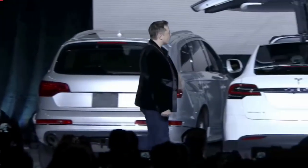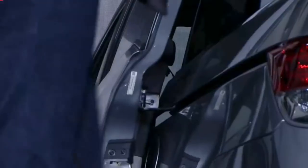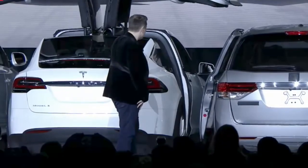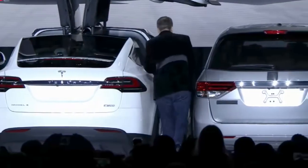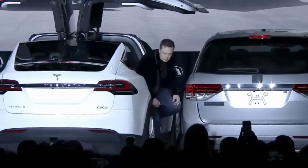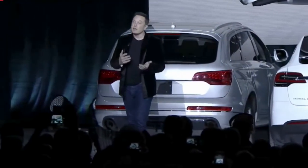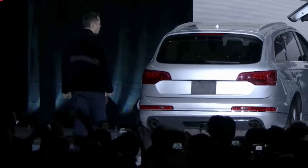And moreover, if you compare it to, say, a minivan door, let's open the minivan door here. You can see that when the minivan door opens, I can't even get through that space. So let's close the minivan door. Now the Falcon Wing door is open. Our goal was to create an aperture that was more functional than a minivan door, and I think the team has succeeded. So I think it's the best aperture out there.